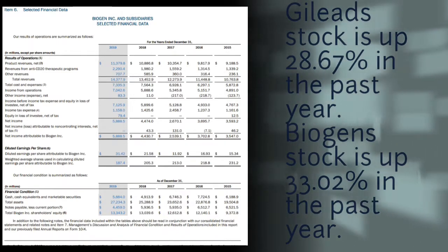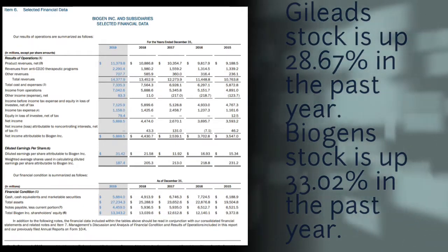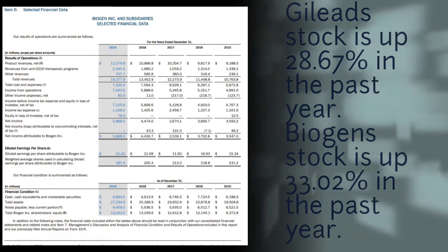In 2017, it had 4.5 billion in operating cash flow. 2 years later, in 2019, it had 7 billion. That is a 24.72% annual growth rate. Now, let's go down to its cash and cash equivalents.